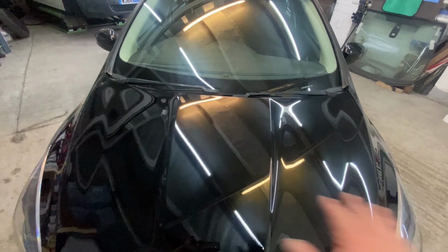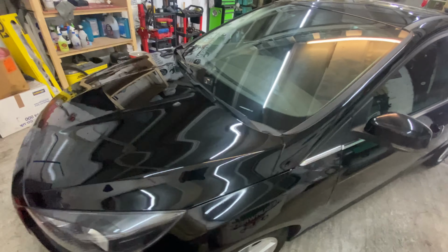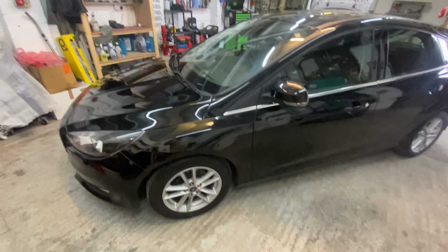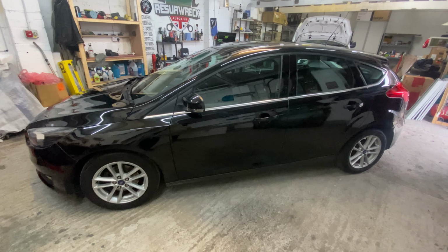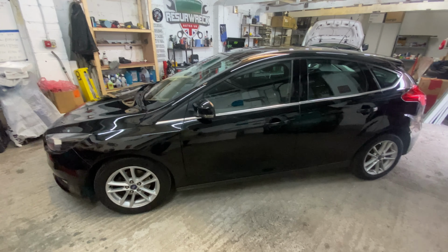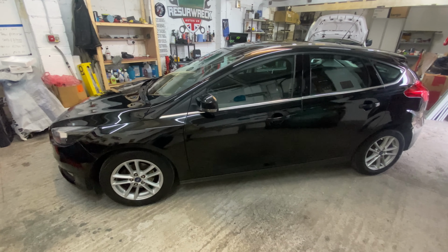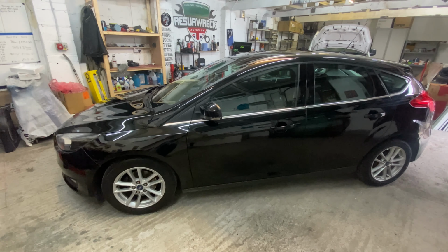He'd done the bonnet, he'd done the roof, just the whole car. He just went over the whole car, and he'd done an amazing, amazing job. And someone's going to get an absolute bargain as well for this car. So I'm going to take some pictures, stick it up for sale, and I'll keep you informed and let you know when it sells or what I get for it.